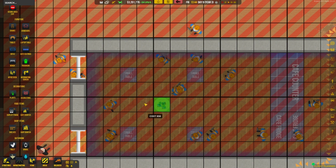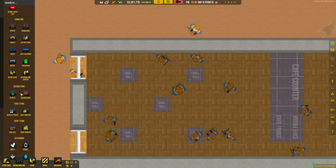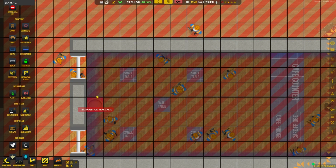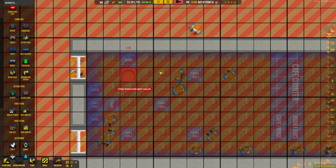We can do this sort of thing to split them up a little bit. With some nice, let's go for some modern chairs. I think that'll be nice. We'll do a couple of chairs. Actually, let's not do those ones.